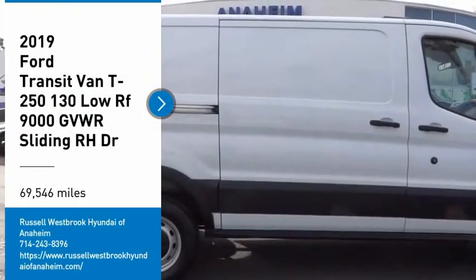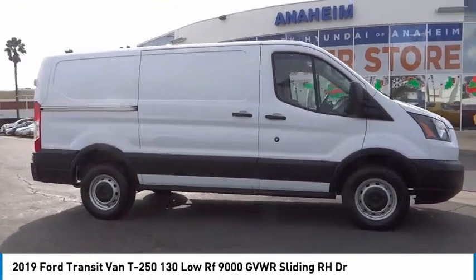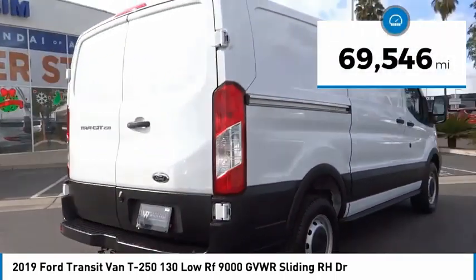Take a ride in the 2019 Transit Connect. Ford Transit, the right size, the whole world round. This vehicle has less than 70,000 miles.